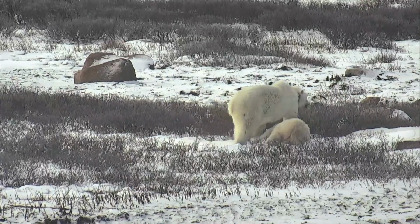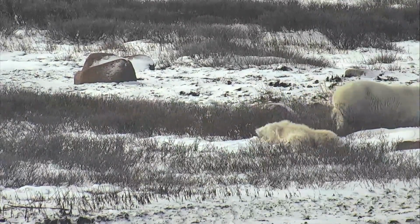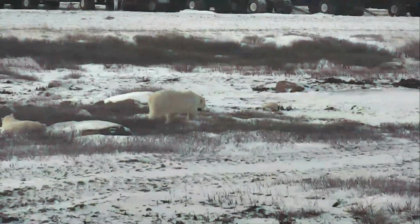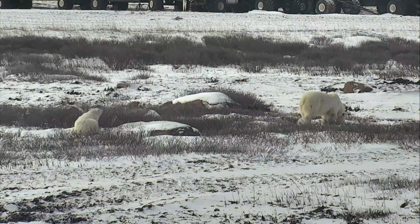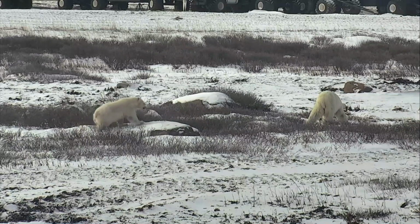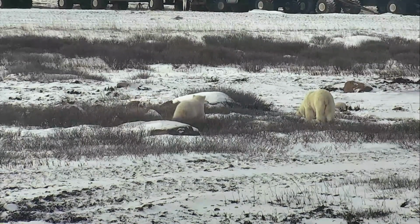It's super cute. That's funny. Yeah, that's really cool. Yeah, so I think this is maybe the second mom and cub we've had on the cam this year. So we haven't seen a lot of cubs this year, so it's nice to see this here in Hudson Bay. Of course, if you want a healthy polar bear population, you need to have cubs.